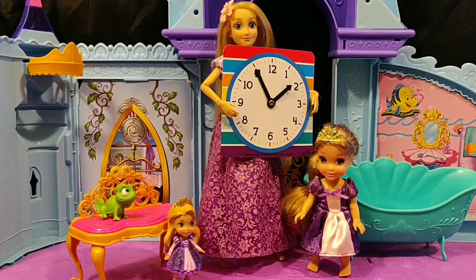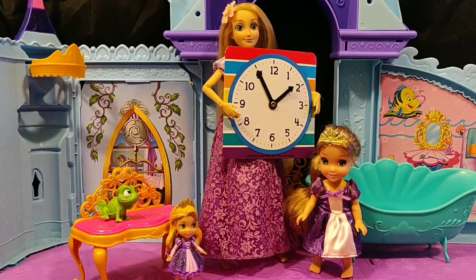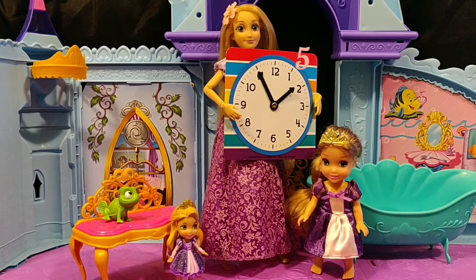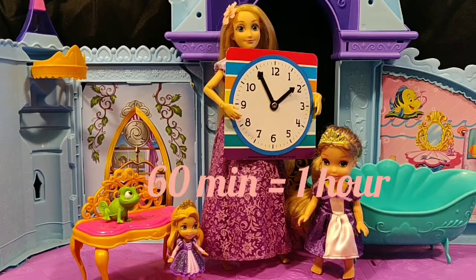So as Tiania was saying, if you were paying attention, each of these numbers, numbered from 1 to 12, represent hours, but they can also represent minutes, which I'll explain. Each of these numbers represents an increment of 5 minutes. So if you were to count from 1 to 12 by increments of 5, this is how it would go: 5, 10, 15, 20, 25, 30, 35, 40, 45, 50, 55, 60. And that's 60 minutes, which equals an hour.